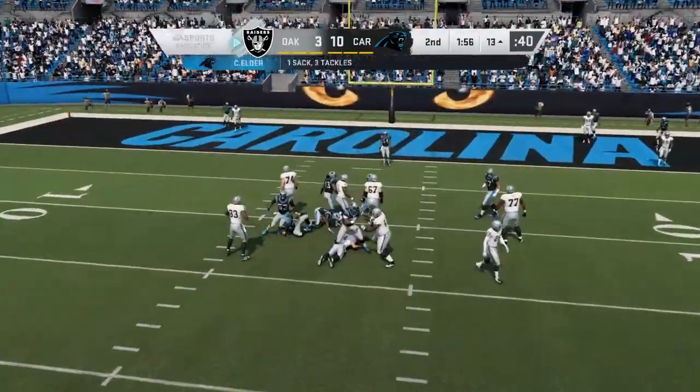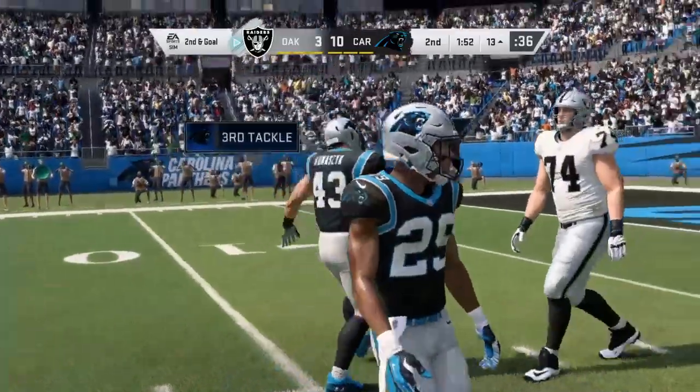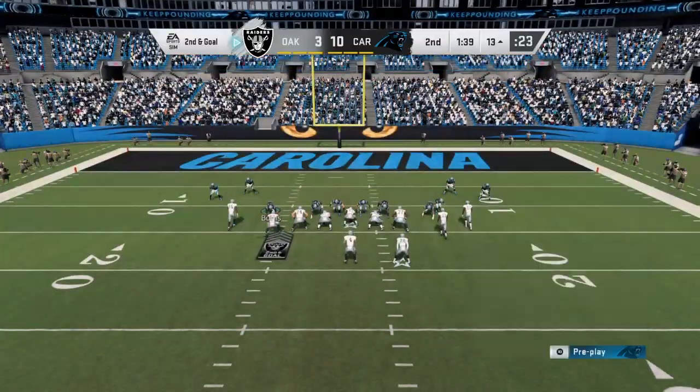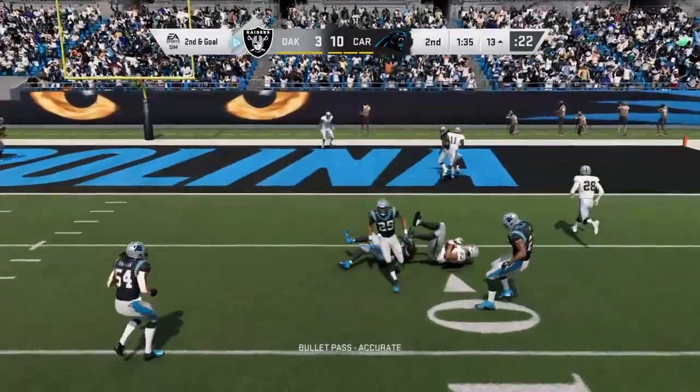Now Carr, and he's going to go down. Sacked back at the 13-yard line. Well, that was point-counterpoint, wasn't it? They decided to throw for it on 1st and goal. Instead, the defense counters with pressure, and the defense wins, getting a big sack.